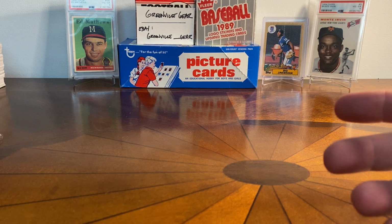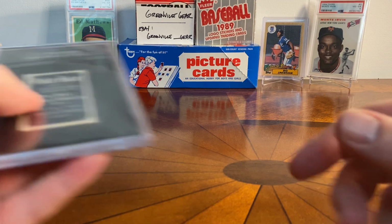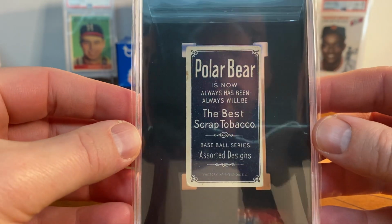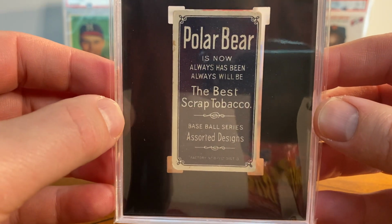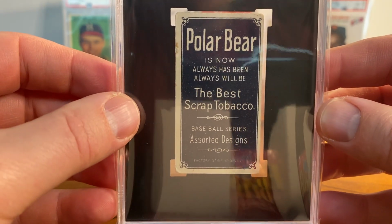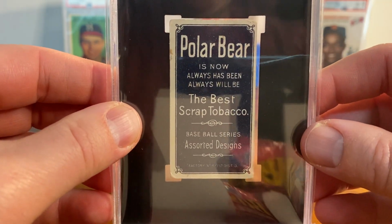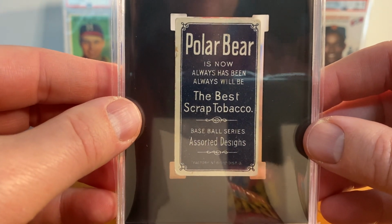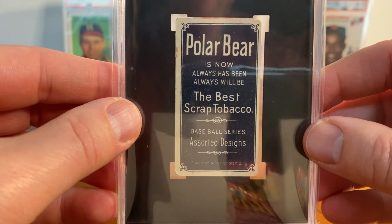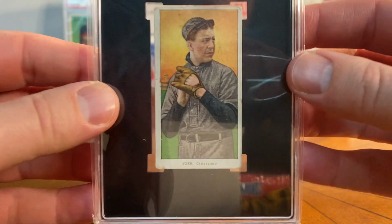Number 2, you know I'm a T206 collector, and I had a couple of really big pickups that I'm just lucky to have in my collection. Number 2 is a polar bear back. I had a polar bear back of a more common player, and I sold that one because it was all stained, as polar bear backs commonly are, and took those proceeds and put them towards upgrading. So I wanted another polar bear back to replace it, but I wanted a Hall of Famer, and I was able to get this Addie Joss.